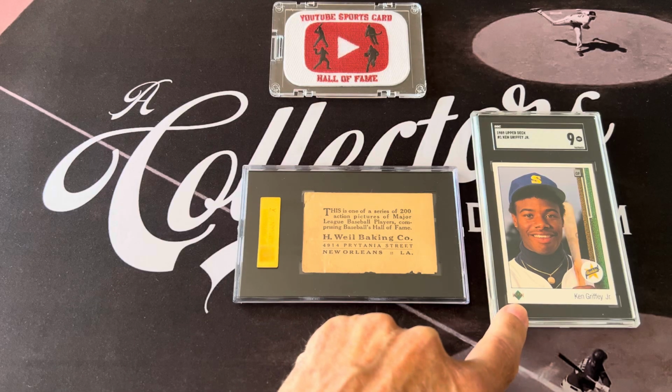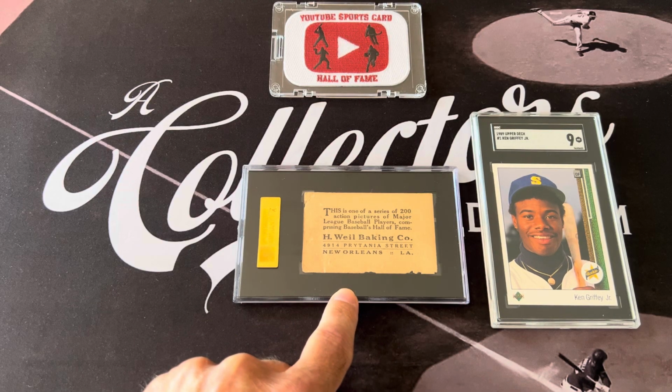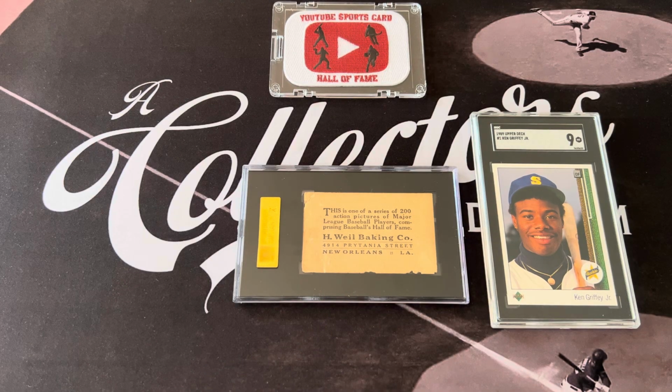The difference is there's probably 500,000 of these graded, and there's only one of these. This is the only one that exists in both SGC and PSA. And for me, that says a lot, not just as a collector, but it says a lot as far as the card industry itself.